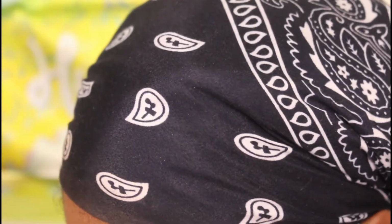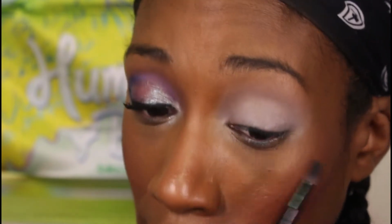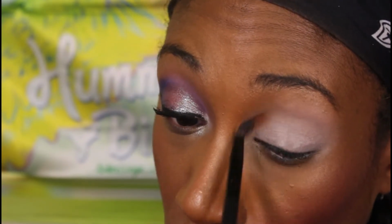So I started off doing something different than I normally do. I know Karen does it sometimes, where you start off with the crease shade and then you work your way down. I usually start the opposite way. Y'all know I'll start with the outer V and then I'll do the crease shade last, because I want it to be seen over whatever I've already put down, and kind of do the airbrush thing. But I was like, we'll try Karen's way today.